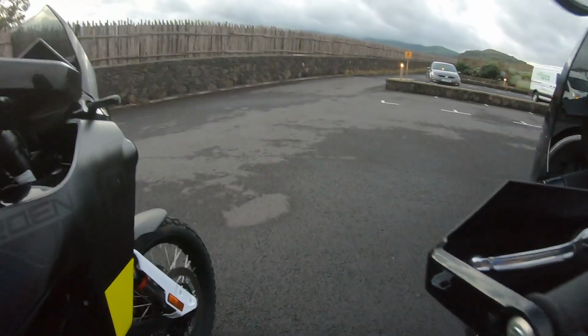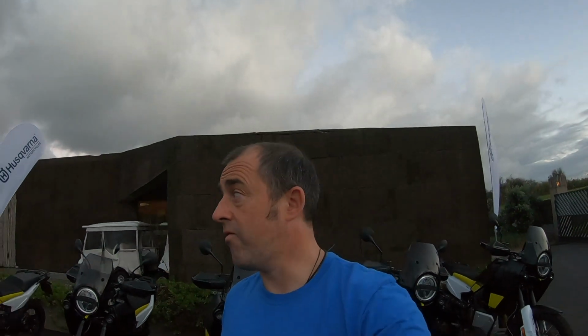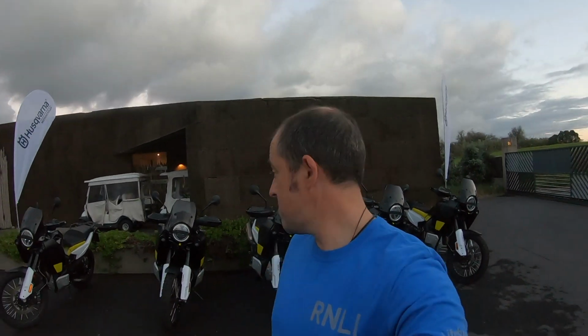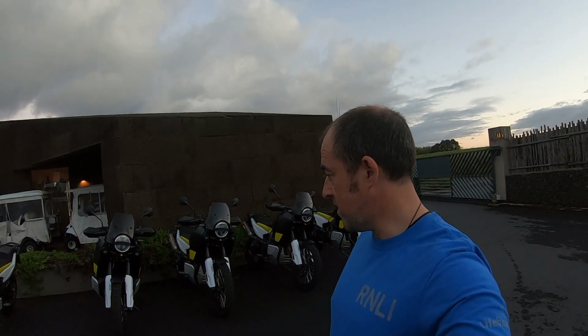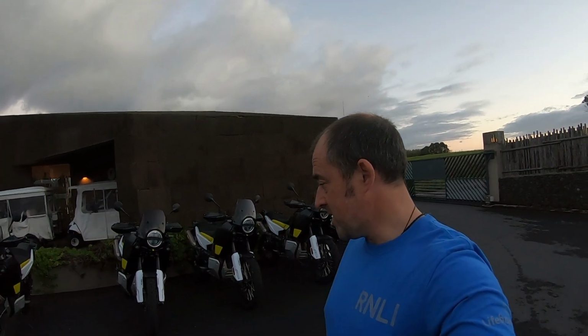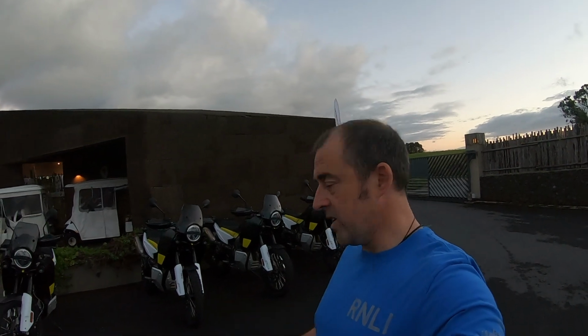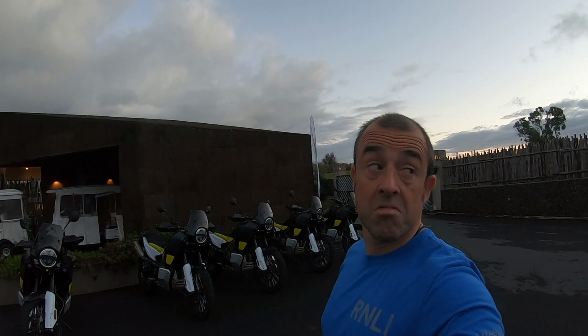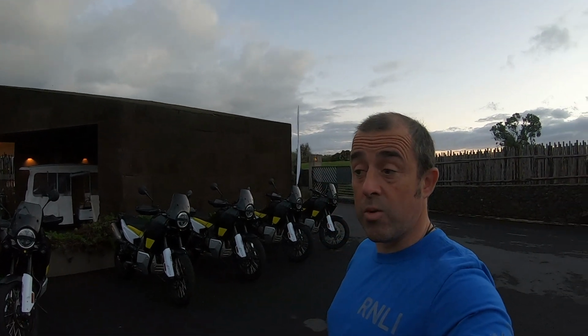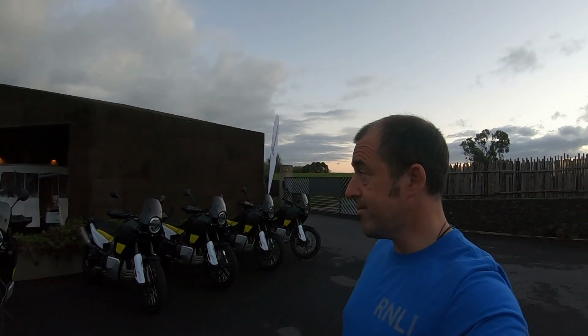We've got 2 days of testing, on-road and off-road. This island, from what I've seen, is absolutely stunning. I think it's a good looking bike. Personally, I think it's good looking. It's slightly heavier than the 890, the fuel tank is slightly smaller, but we've got cornering ABS, cornering traction control, and the quick shifter also. So let's get kitted up.